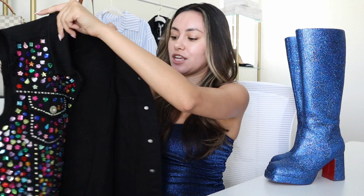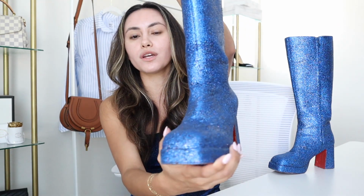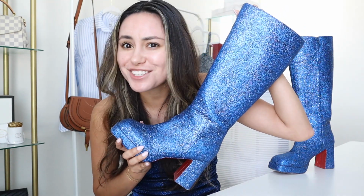But yeah, so here is the crafted vest, and then my shoes, which I saw during her Arizona tour for her Midnights outfit, and I just decided I needed to have them. So here is them fully crafted, and I am just so, so in love with how they turned out. Could not have imagined it any better.